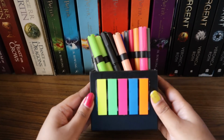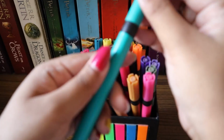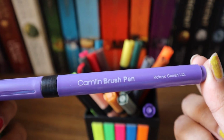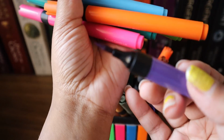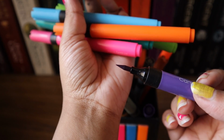So I have used the Staedtler brush pens as well, and I liked them enough to keep them. But when I started using the Camlin brush pens, I just absolutely fell in love with this product. I feel like these brush pens are so pigmented and they flow so effortlessly, like they will just glide on the paper, and I really love using these. I actually use them quite a lot. Almost every time when I sit to journal, I use these brush pens.